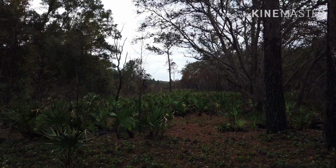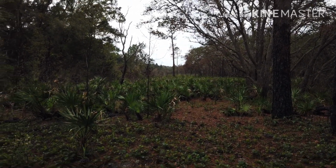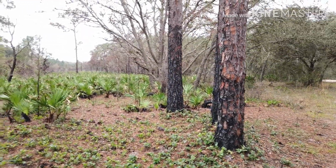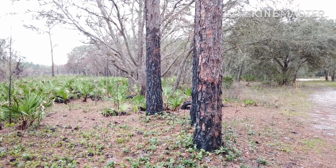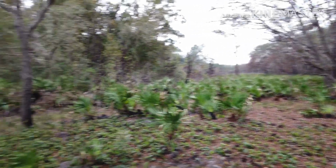All those are regrowth after the fire. It was probably May of 2017. All regrowing. Still see the char on the trees, right? Good 12 feet up the tree, but all that is regrowth.